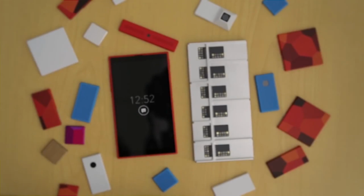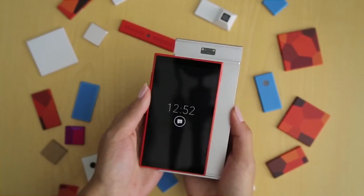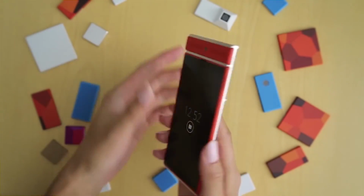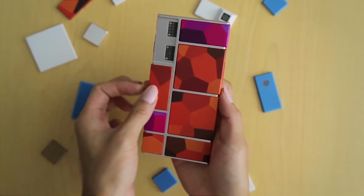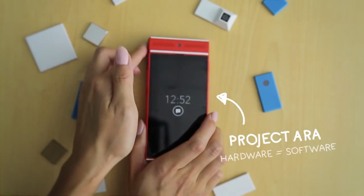The thing is, they're not renders. Motorola had actually been working on its own concept. Interesting. That's why they joined forces, basically. So these are all actually not renders. They are real products. We'll put a picture up. Yeah, so that's Project Ara. I'm very excited over it.